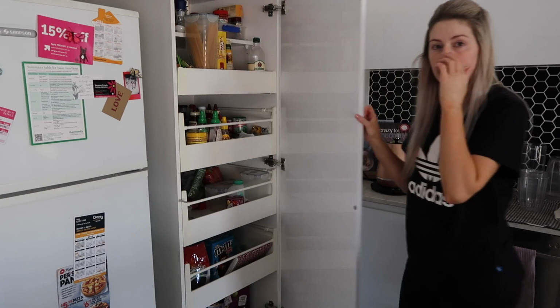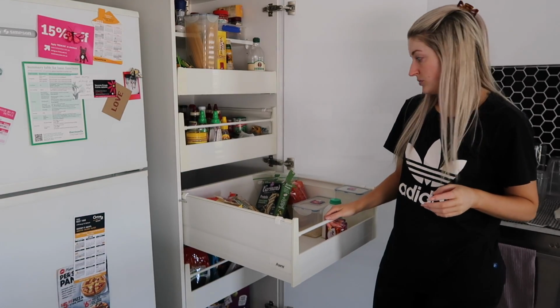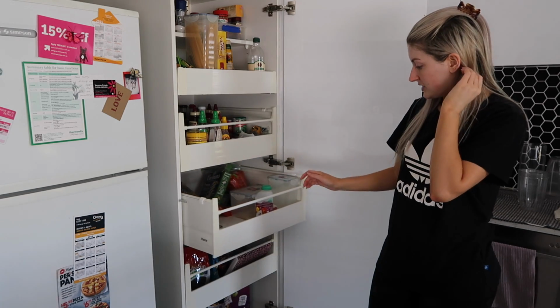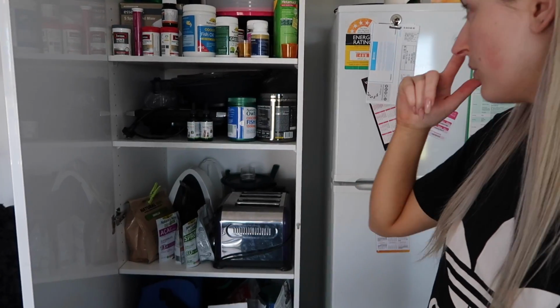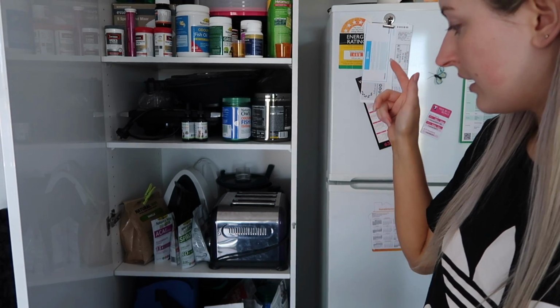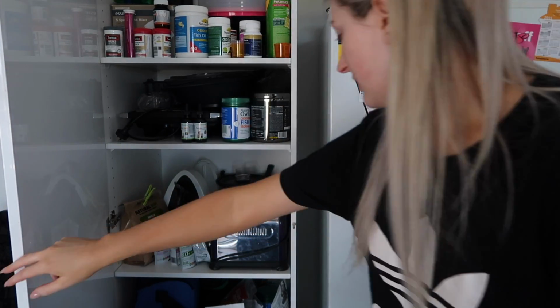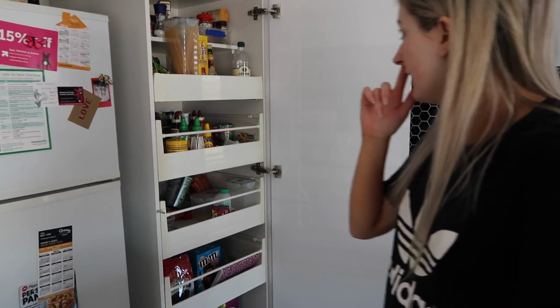Okay, so our pantry has pull-out drawers, which is really handy. Makes it so much easier to get right up the back. Our other pantry cupboard, which is this one here, just has fixed shelving, which has more appliances and stuff in there. I need to clean that out actually. Reorganize that better eventually too, but I think we'll just focus on this one today.